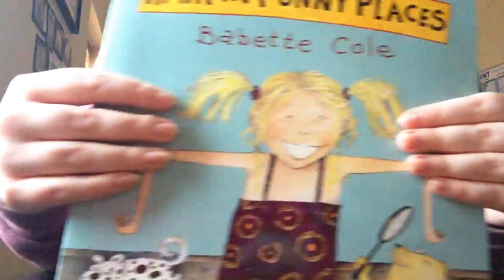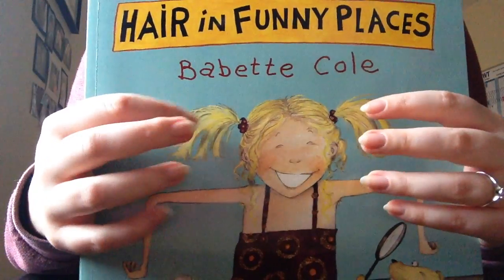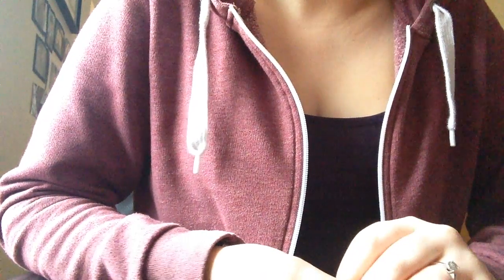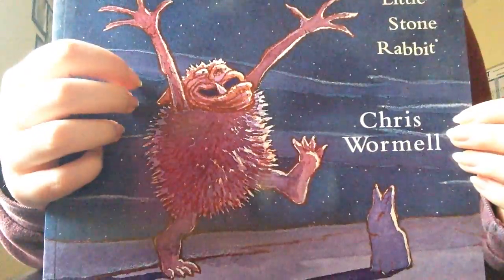The Times have called it an icebreaker, which is one way of putting it. And then, last but not least, my favourite book. I remember the first time I read it was in English last year, and my course mate read it out, and I actually cried. And I don't just cry at anything, it's really sad. And it's called The Big Ugly Monster and the Little Stone Rabbit, and it's about basically this really ugly monster.